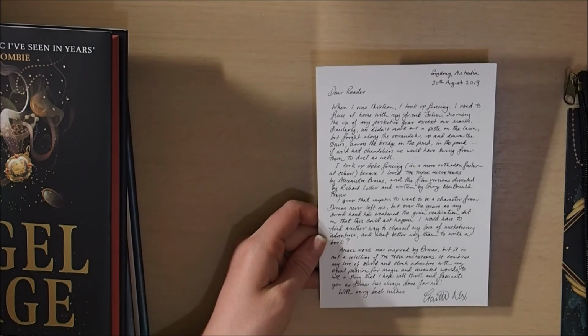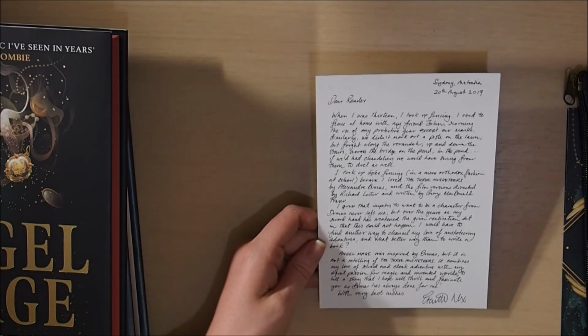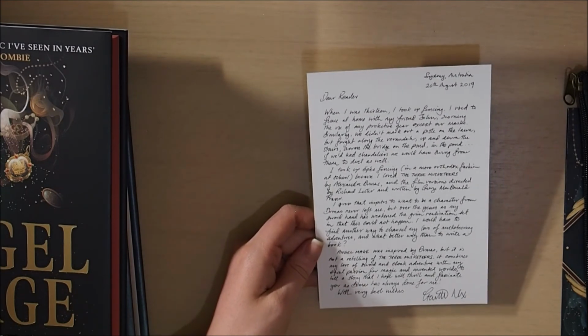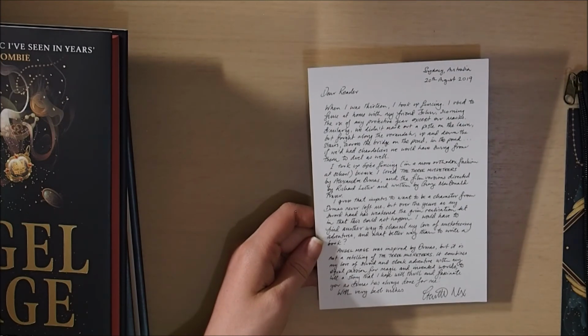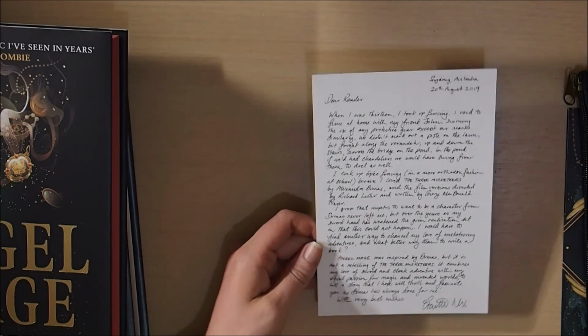Angel Mage was inspired by Dumas, but is not a retelling of the Three Musketeers. It combines my love of sword and cloak adventure with my equal passion for magic and invented worlds, to tell a story that I hope will thrill and fascinate you as Dumas has always done for me. With very best wishes, Garth Nix."